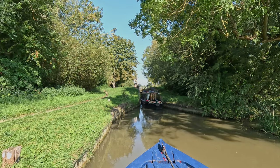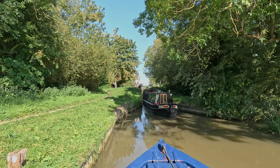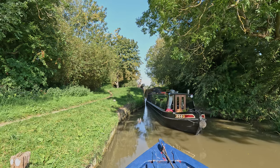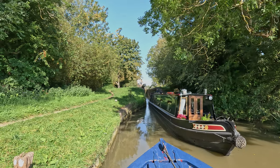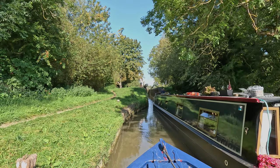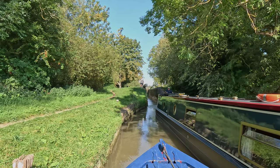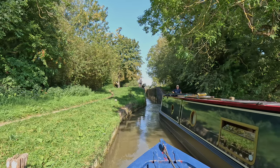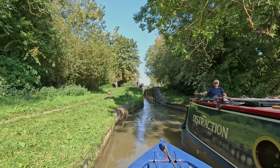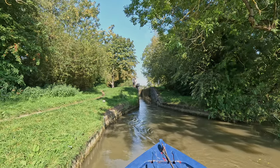Wendy wants me to move forward to give the exiting boat some space on the lock landing, but I can't see anywhere to go. Quick kick off the bow and I can cruise into the lock.